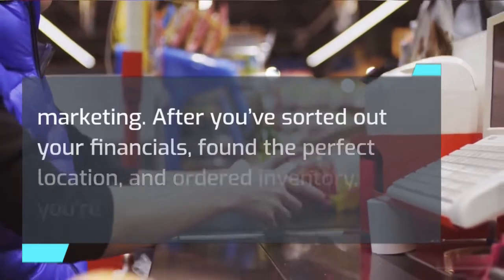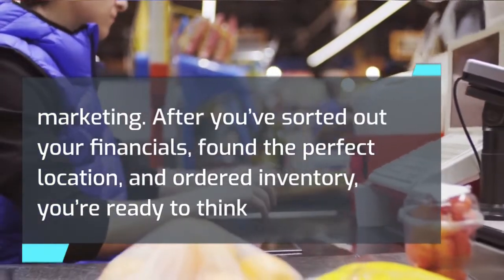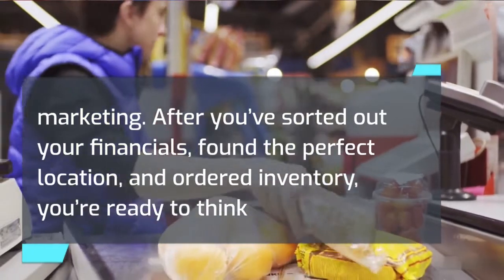After you've sorted out your financials, found the perfect location, and ordered inventory, you're ready to think about marketing.